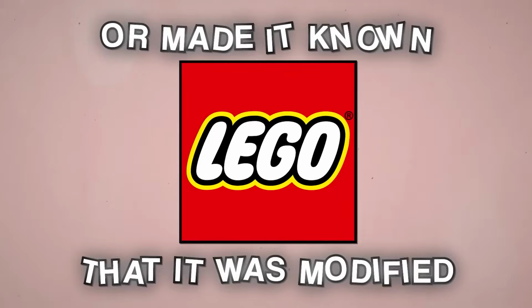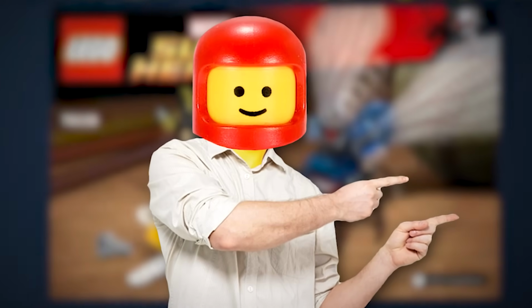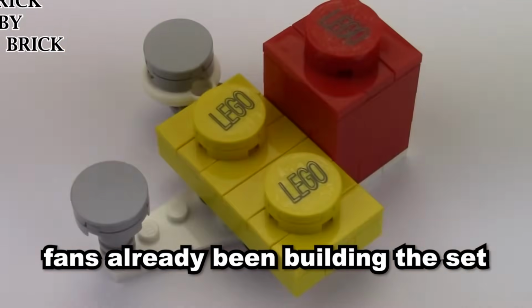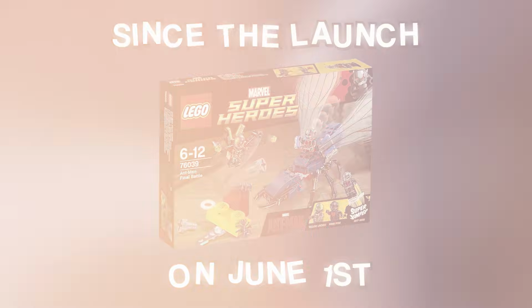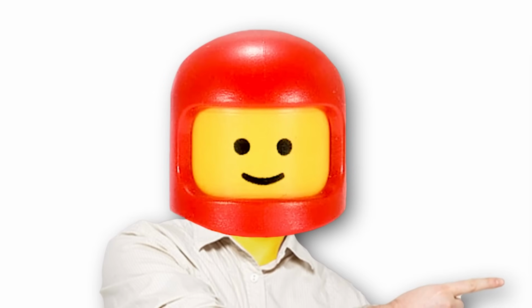But here's the kicker. LEGO didn't change the box or make it known that the set had been modified at all. The only way you could tell was by the updated instructions tucked inside. Talk about low-key damage control. Meanwhile, over in the US, fans had already been building their squishy ants since the set launched on June 1st, with no idea that this fix was on the way. I have to say, LEGO, if you're gonna fix mistakes, you should at least let the people know.